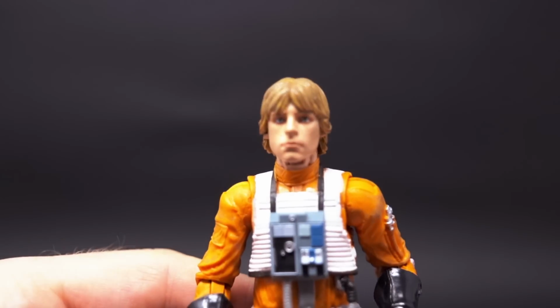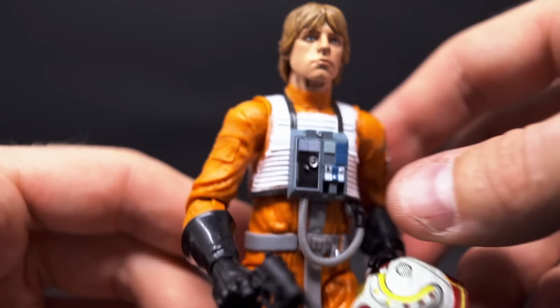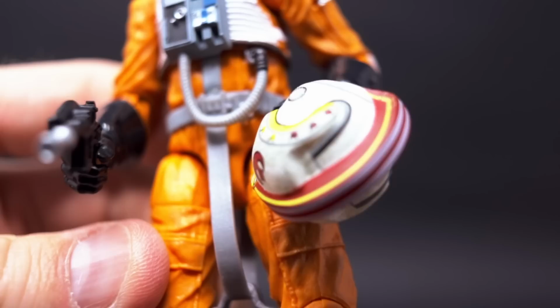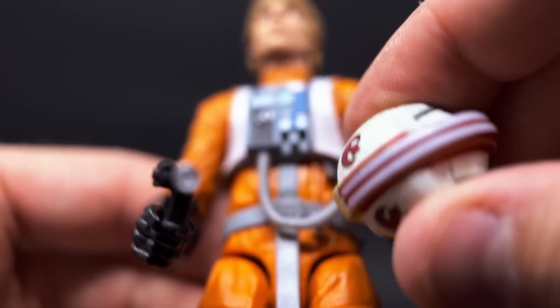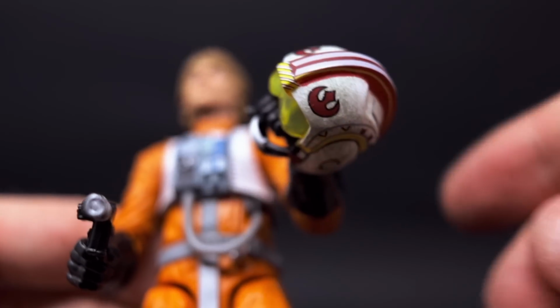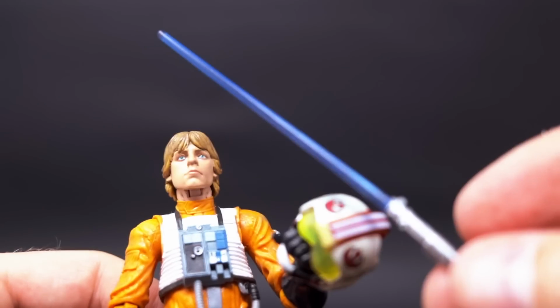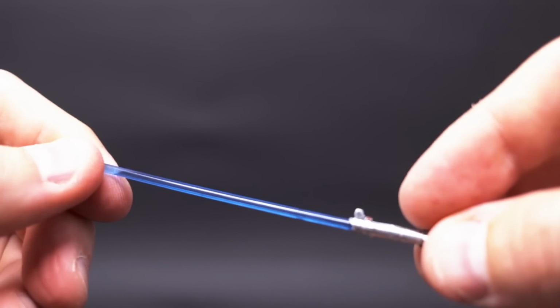And then next we have Luke Skywalker in his X-Wing outfit. Accessories, he comes with a sidearm handgun as well as his X-Wing helmet. Nice Rebel insignia. And then of course he also comes with his lightsaber, and again the lightsaber blade detaches.